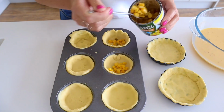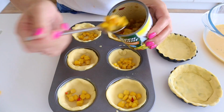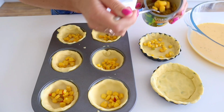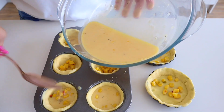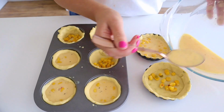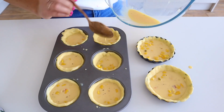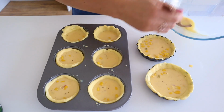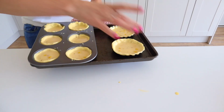So first off, I'm just adding in some more sweet corn and peppers. But as I said, you can add in little bits of meat or some cheese, or if you want it completely plain, that's fine as well. Then I'm going to add in the egg mixture. I'm only doing about 3 tablespoons into these little quiches because the egg mixture will actually rise up. So you don't want to fill it all the way to the very top of the pastry. You need it to have a little bit of room.